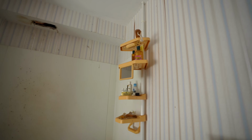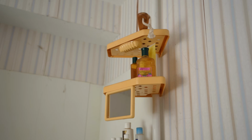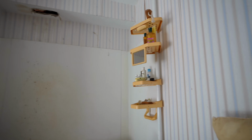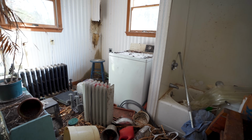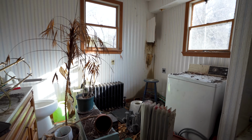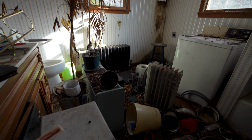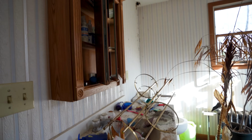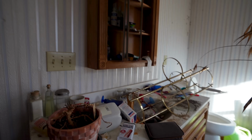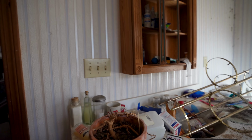Up here, you still have a bunch of bath stuff still hanging. Laundry room, bathroom combo. A dead tree. And the straw has just taken over the floor. Then in here, you got a cabinet. Whoa. See, I'm trying to step in here and I can't even do that.